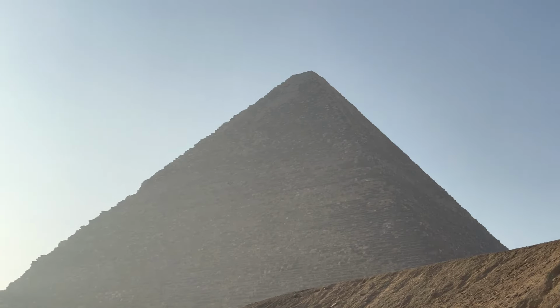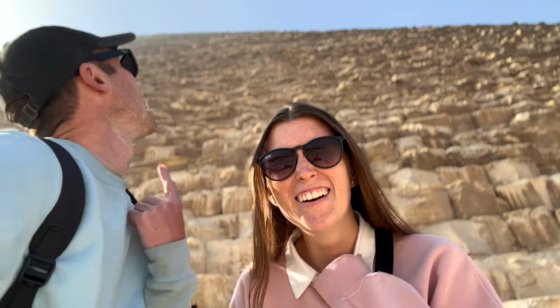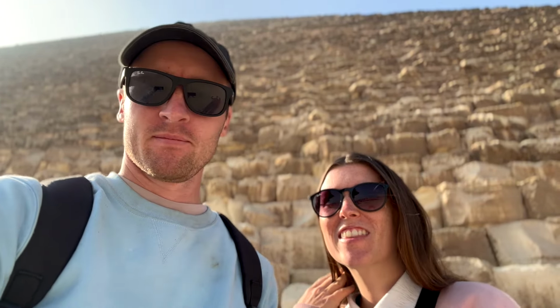First stop, the pyramids. Okay, we made it. It's the pyramids. It doesn't even look like a pyramid from here. That's how big it is. It just looks like a really tall wall, which I guess it kind of is. It's the Grand Pyramid, so the main one.